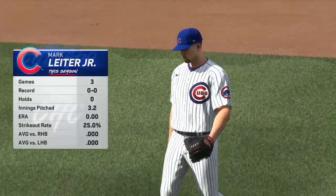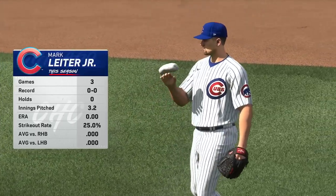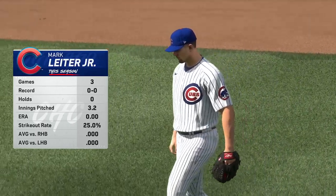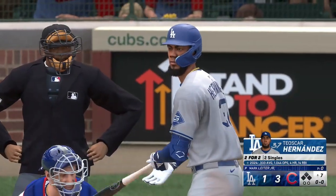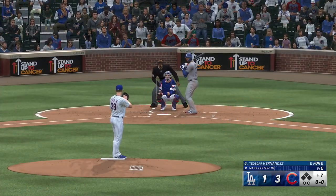Welcome back. We're in the seventh. We have a new pitcher on the mound, Mark Leiter Jr. These are the spots relievers really make a name for themselves, late and close. There's not much margin for error, but at the same time, there's a reason they're put in these situations. Leading off here's Teoscar Hernandez, the right fielder.